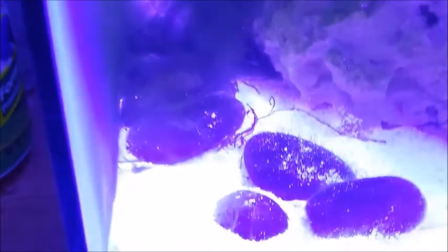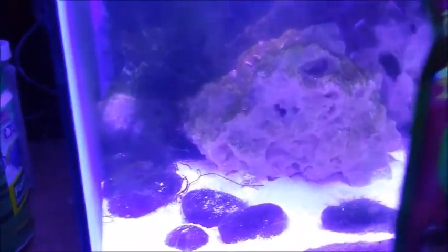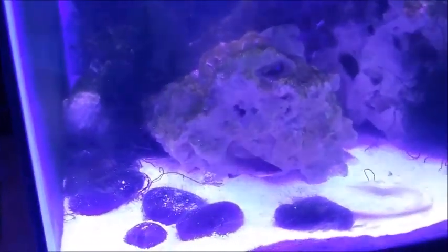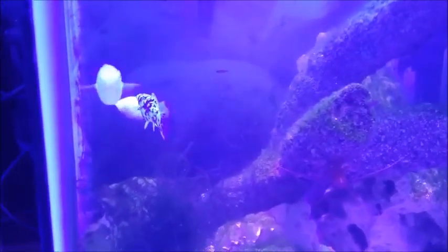He'll chase him off once in a while, but I haven't seen him do any damage. The babies are all over the place, growing fast. I'm feeding them my favorite, Hikari First Bites. I like Hikari First Bites. I know people like to feed them live food. Live food is just kind of too much trouble for me to maintain with my busy schedule, and that has been doing the trick.